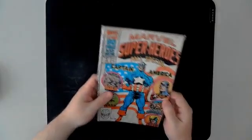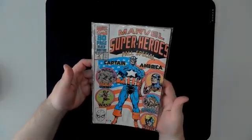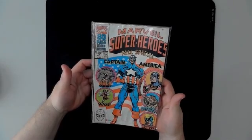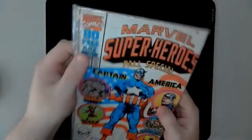Another one of the ones I actually traded for. I know why I traded for this one, because it's in such bad shape. We got Marvel Superheroes Fall Special, number 3. 80-page blockbuster. Yeah, you can see it. Look at that. That's just not in good shape. But I didn't spend any real money on it, so.